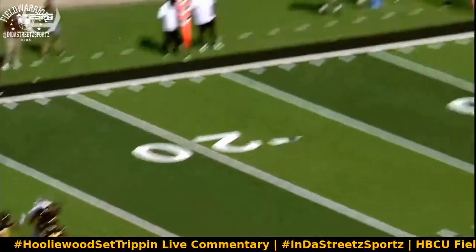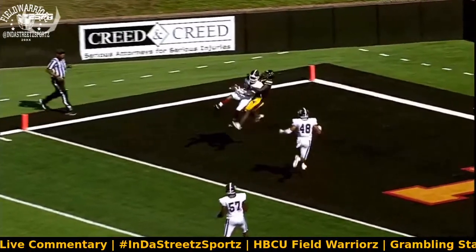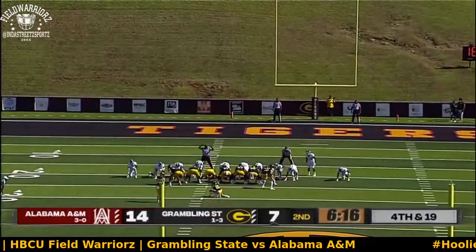Yeah, he was going left the whole time. He looked at that receiver the entire time, and Jamarian Green, look, he goes up trying to grab that ball, and great defensive play by your receiver. Wow, Kobe Ross might have had a step on that play.